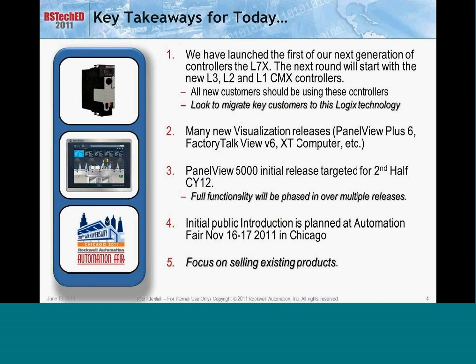So first off, the Logix business has already launched essentially the first of its next generation of controllers. The L7X is out and available. My understanding is the new series L3, L2, and L1 controllers are slated to start being released either later this year or early in 2012.